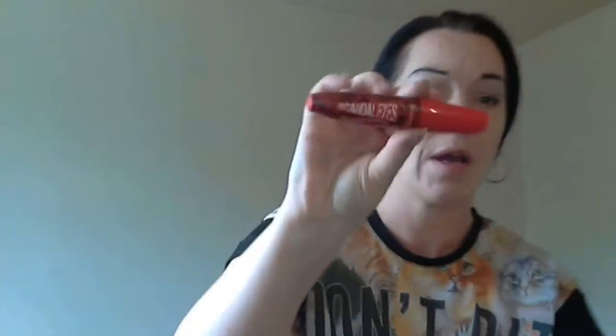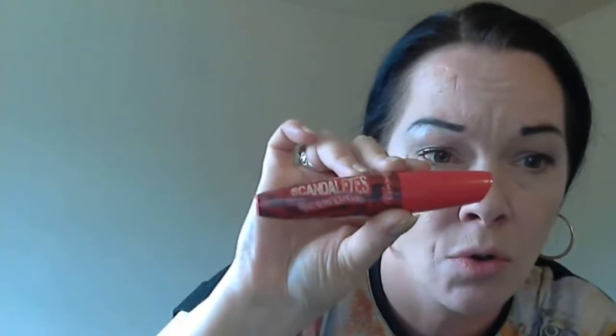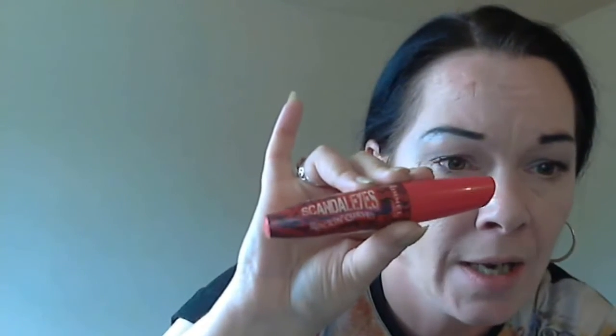I've had to basically say, look Sam, you need to use some of these mascaras, otherwise it's just a waste of money and they're going to end up in the bin, and what was the point in buying it? So the mascara I've been trying to use up this month, and hopefully I'm doing a good job of it, is this one from Rimmel. It's the Scandalised Rocking Curves mascara, which I've also done a review for in the past, so if you want to scroll through my videos, I'm sure you'll be able to find this.